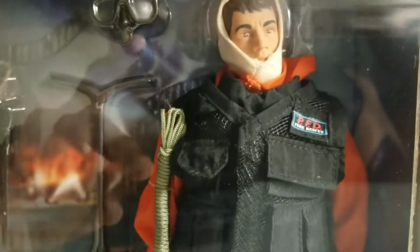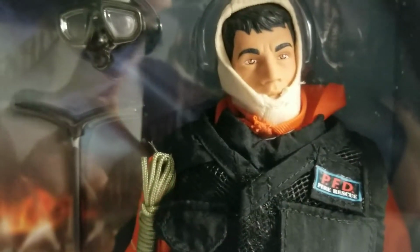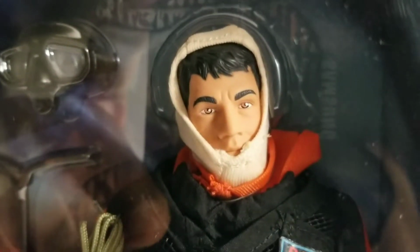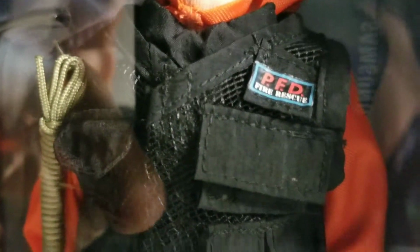But this Joe is from 2002. And he's been with us for 15 years in our museum collection. He's got the newer head sculpt for that time period. Super cool. Got the body vest. He's got his cold water immersion suit. And his cool boots. New to this figure, he had the cool hand sculpts that you would find on the G.I. Joe firefighters. So he didn't come with your basic hand sculpts.